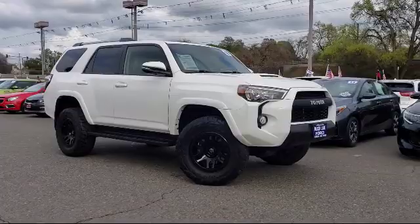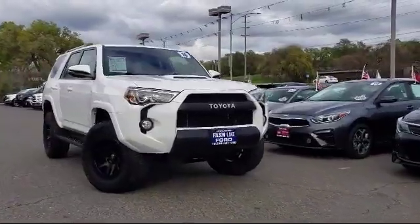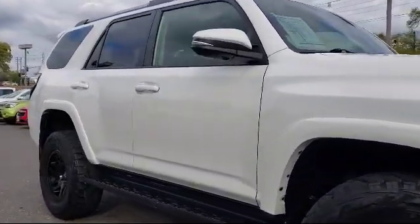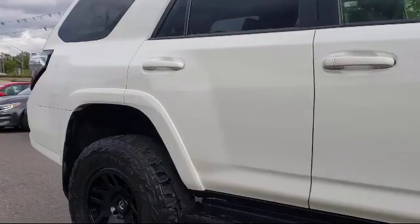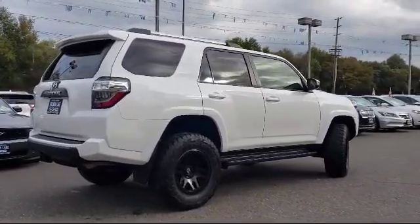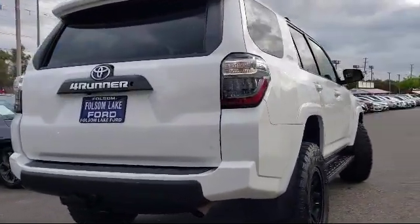equipped with tire pressure monitoring system, keyless entry, rear spoiler, rear view camera, steering wheel controls, Sirius XM satellite radio, air conditioning, power driver's seat, traction control, fog lights, and has less than 65,000 miles on the odometer.